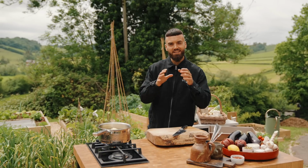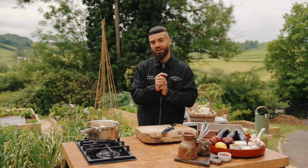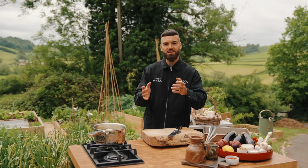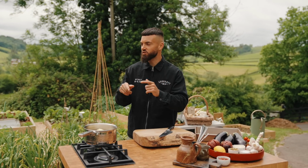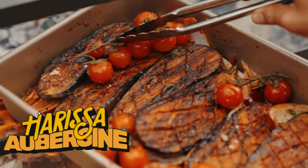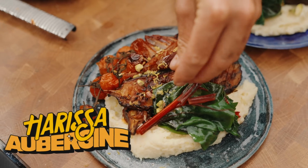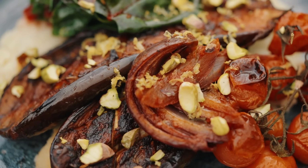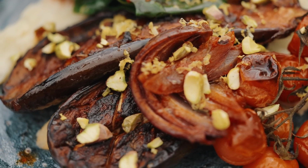On the menu today, now this recipe, when I posted on Instagram a few months ago, got like 30,000 likes. It was crazy, so it's kind of gone viral, but I thought I'd show you how to make it today. This is my grilled harissa aubergine with cherry tomatoes, red onion, and a hummus mash. This is absolutely indulgent, fresh and vibrant, perfect for the summertime.